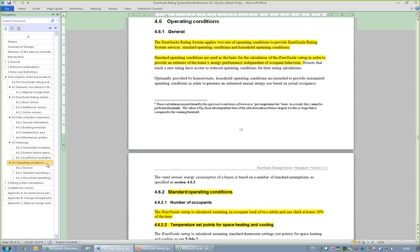Section 4.6 discusses 2 types of operating conditions, standard and household. The use of standard operating conditions has not changed, although the values used by the system have been updated to align with current norms. For example, regarding occupancy, Statistics Canada data indicates there is now an average of 3 people living in a home. In response to this, the family of 2 adults and 2 children has been reduced to 2 adults and 1 child.